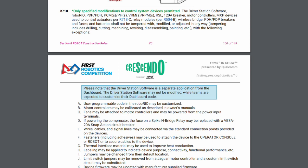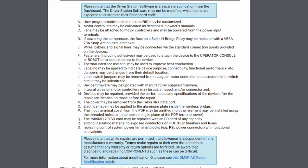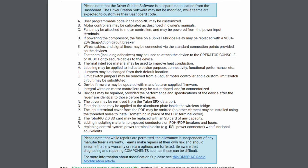D. If powering the compressor, the fuse on a Spike H-bridge relay may be replaced with a VB3A-20A snap-action circuit breaker. E. Wires, cables, and signal lines may be connected via the standard connection points provided on the device. F. Fasteners, including an adhesive, may be used to attach the device to the operator console or a robot, or to secure cables to the device. G. Thermal interface material may be used to improve heat conduction. H. Labeling may be applied to indicate device purpose, connectivity, functional performance, etc.